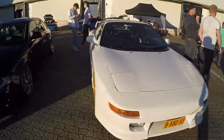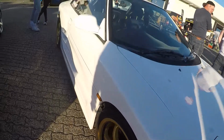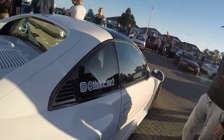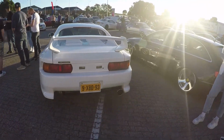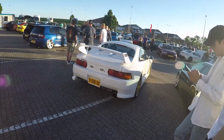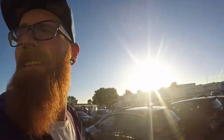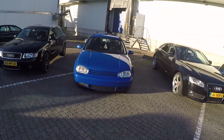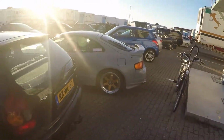Then this has a pretty fat white body. Good looking wheels. Leave from the rear. Now that is a cool MR2 and a good modified car. Golf two-tone. Stock, or basically starter pack Volkswagen mod. Low, remove the badges.